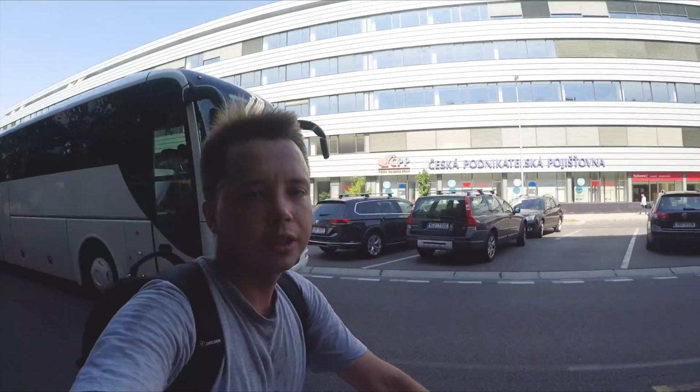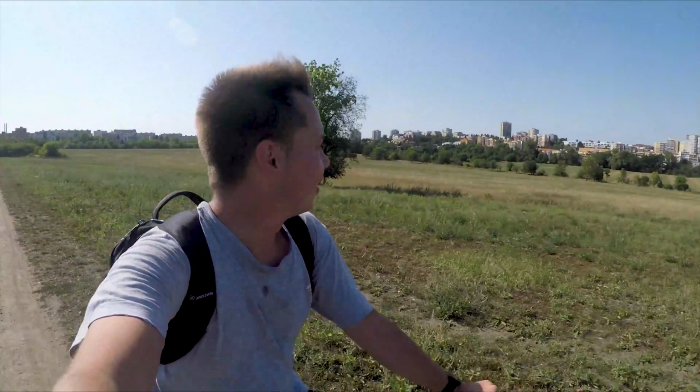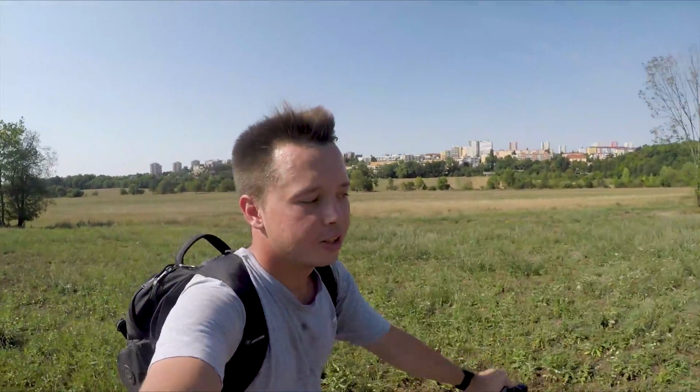Here is the business zone of Prague, a lot of offices. So I guess somewhere here is the Microsoft building. I'm not sure where, but it's here. Just five kilometers from Vysehrad, and here is a country style road. It's a very weird place. I feel like we're not even in a city, but the city, you know, it's there.